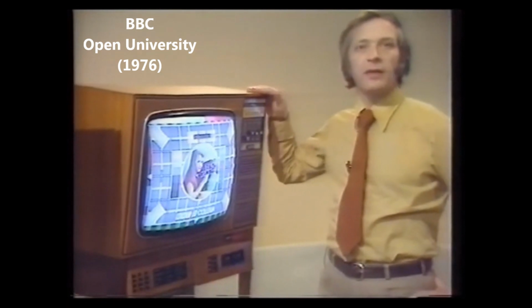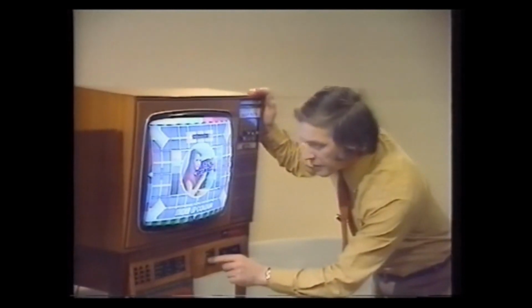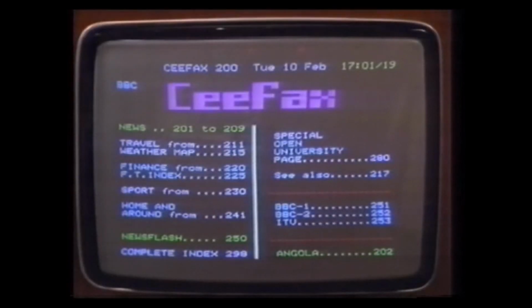This is no ordinary TV receiver. As well as being able to receive pictures, it can also receive broadcast information services. Let me show you. I'll switch to text, and you can immediately see that we now have a static page of information. This is a system being broadcast by the BBC, which is called KeyFax.